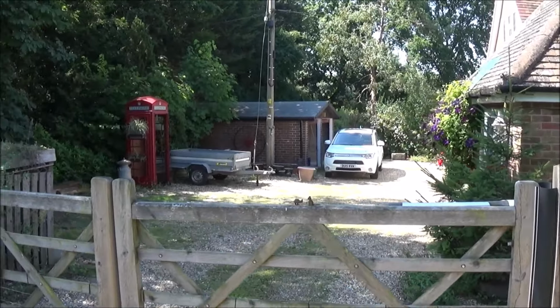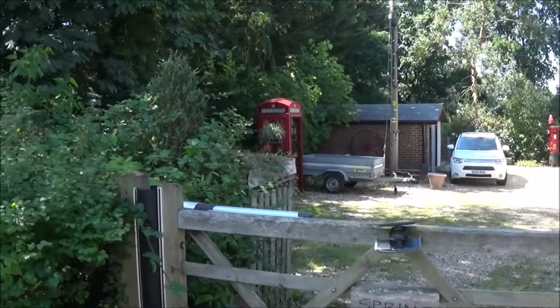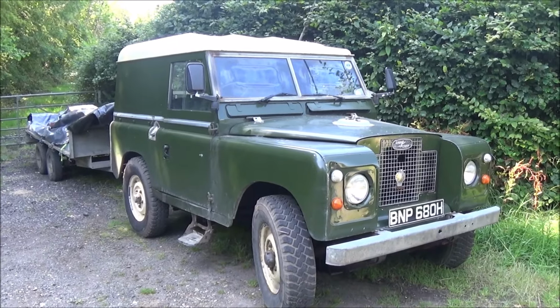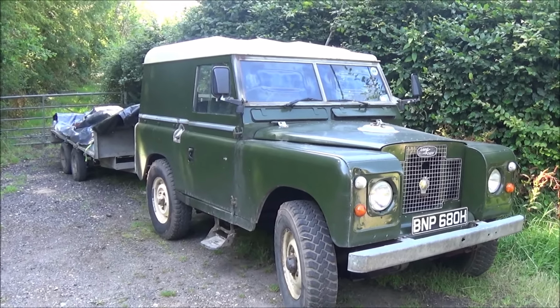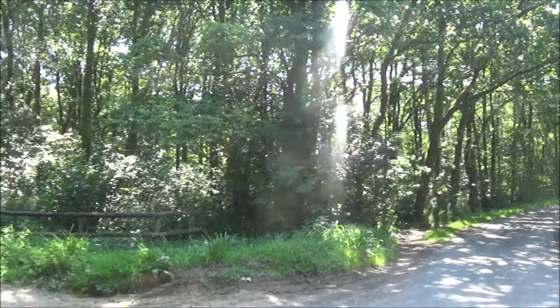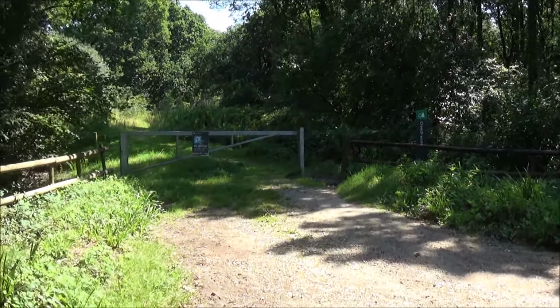A nice collection of old GPO stuff. Postbox, telephone box. Look at that, still going after, crikey, 30, 40, 54 years, 1970. So as the lane bends around to the right, we enter Creech Wood to the left.